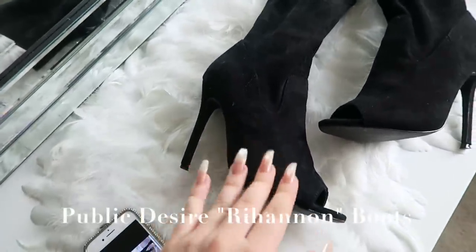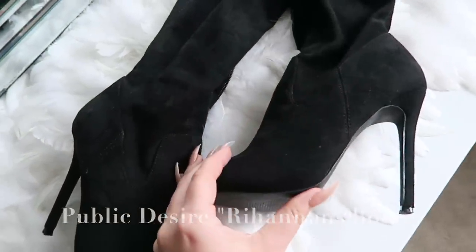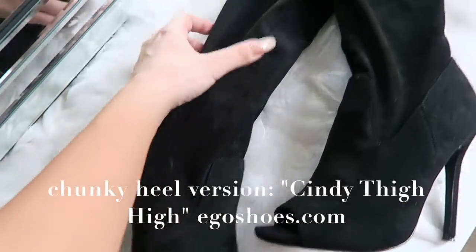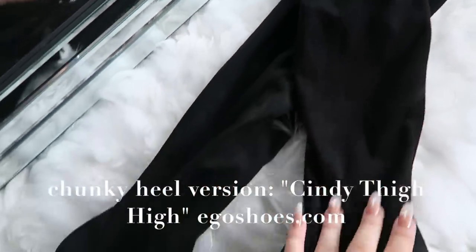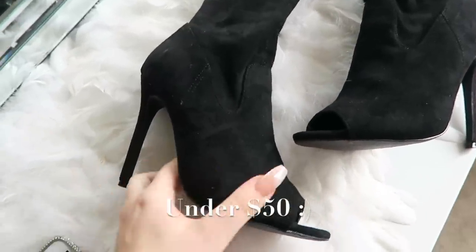Now, I personally hate to say it, but I don't even like the Yeezy ones that much, because I don't like the chunky heel. I just think that the thinner heel is kind of sexier and makes my legs look a little better. But these are fantastic. You've seen them featured in a bunch of my other videos, and I always get so many questions about them. They are to die for, and not to mention super cheap for boots anyway.